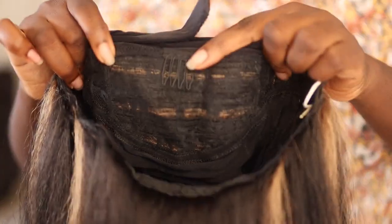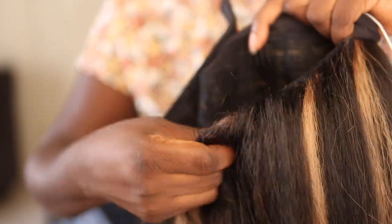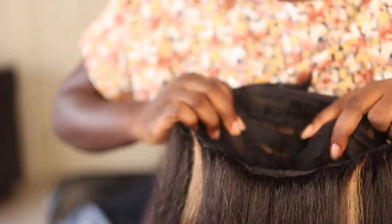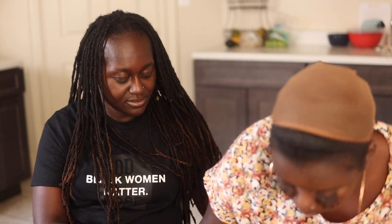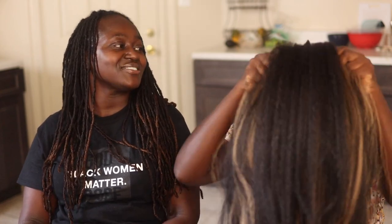I can already tell. Now this one has one comb in the front, two combs at the side, and one comb at the back. It has this type of mesh cap here, and it has this soft, silky headband, which I prefer over the cotton one, because I feel like cotton kind of tugs at your hair. Satin, silk, something like that. Oh, okay. Polyester blend. Blend. Yes.